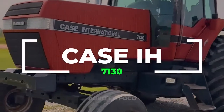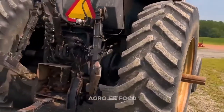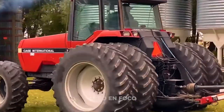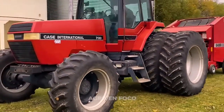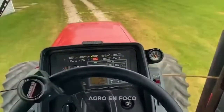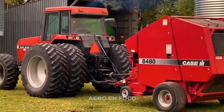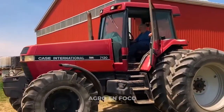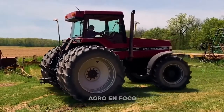Case IH 7130. Did you know that one of the most iconic tractors in the agricultural world was born in the heart of Wisconsin, United States, and marked a generation with its power and technology? Produced between 1987 and 1993 at the Racine factory, the Case IH 7130 is part of the acclaimed Magnum series. It was designed to overcome challenges and make farming tasks more productive.